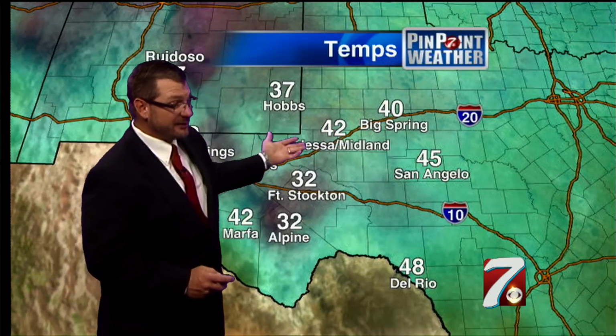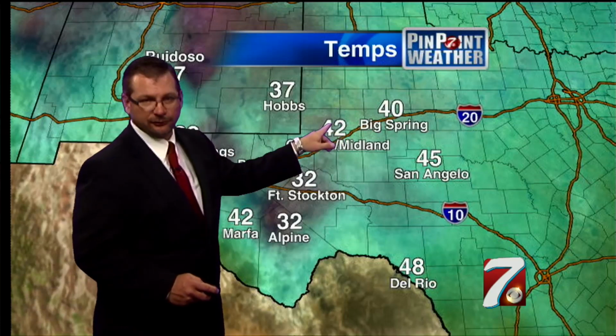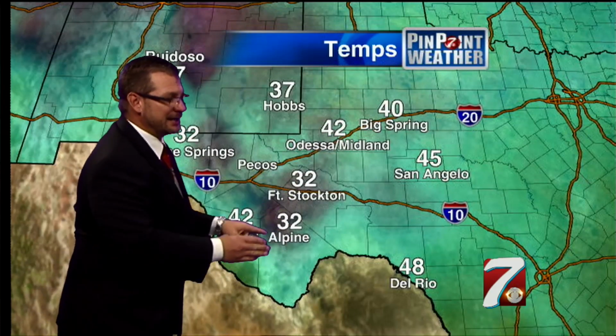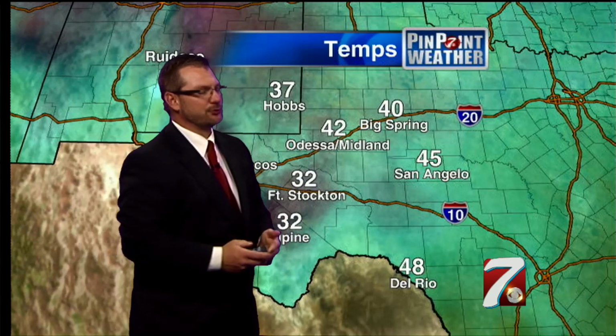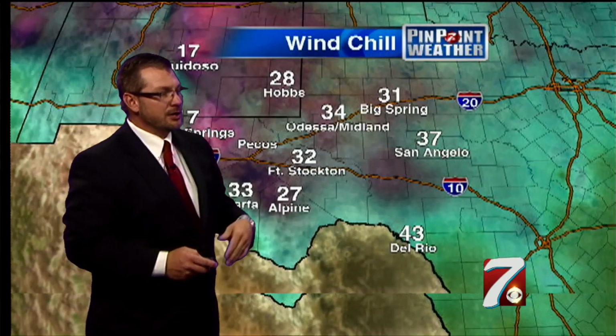Now temperatures have still been stuck right here around 40 degrees across much of the basin. Big Spring, Odessa, Midland, back down towards San Angelo. But as you get down toward Fort Stockton and Alpine, temperatures are already down around the freezing mark, and that's where you've had that full transition over to snow. We're seeing this occur up into parts of southeast New Mexico as well. So be on the lookout for that.